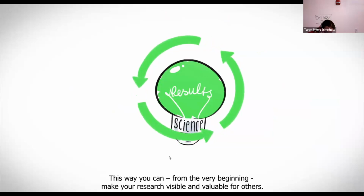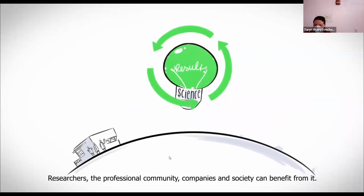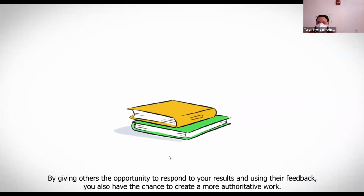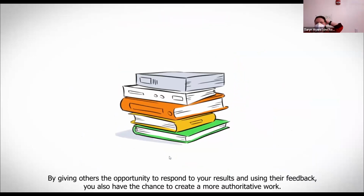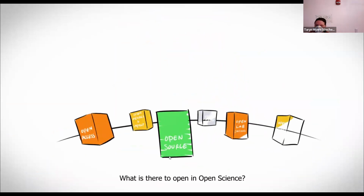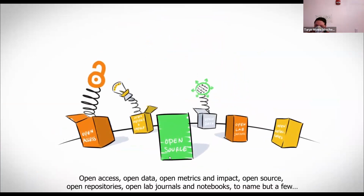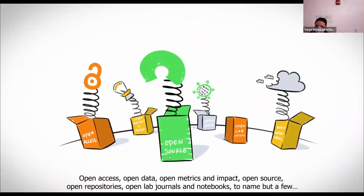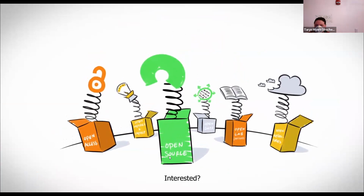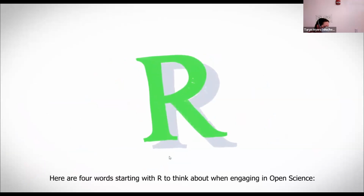This way you can, from the very beginning, make your research visible and valuable for others. Researchers, the professional community, companies, and society can benefit from it. By giving others the opportunity to respond to your results and using their feedback, you also have the chance to create a more authoritative work. What is there to open in Open Science? Open access, open data, open metrics and impact, open source, open repositories, open lab journals and notebooks, to name but a few. Interested? Here are four words starting with R to think about when engaging in Open Science.